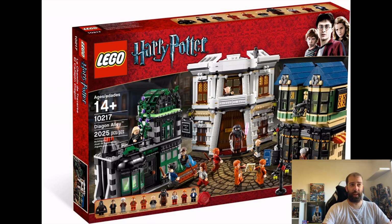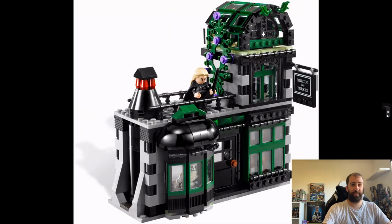12 minifigures, comes with 2025 pieces, which is just quite up till then, I think this might have been the largest Harry Potter set at the time. Absolutely brilliant. I say it really has stood up really well. It was nearly 10 years ago now. Over 10 years ago now since it disappeared.